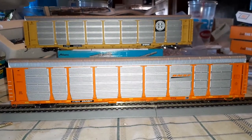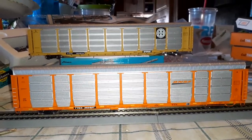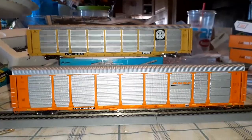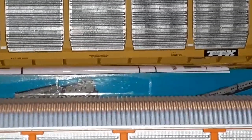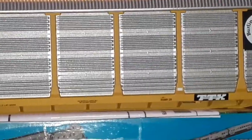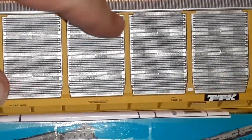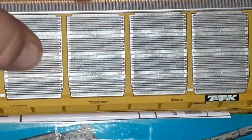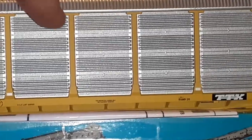Okay, we're getting a look at these cars from the sides now. We'll go ahead and zoom in on this guy here on the top. Let you get a look at that. And I want to zoom in on the screens, because that might be a pretty good little area of interest here. You notice these are plastic screens on both this model and the Walthers Proto model that's down here.